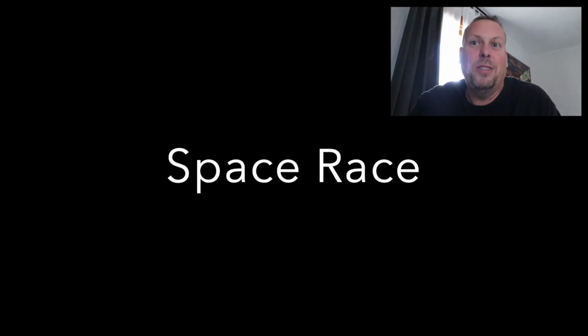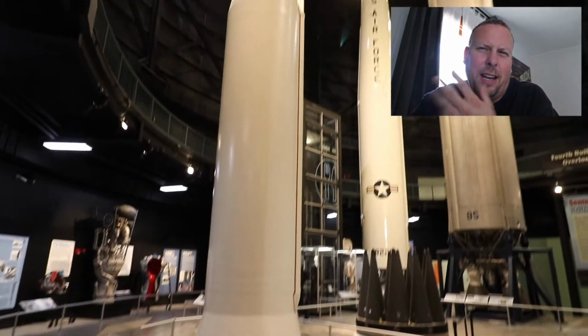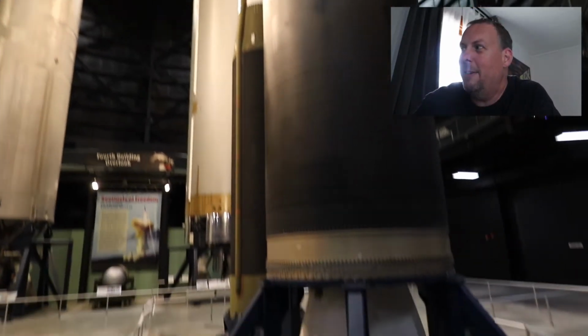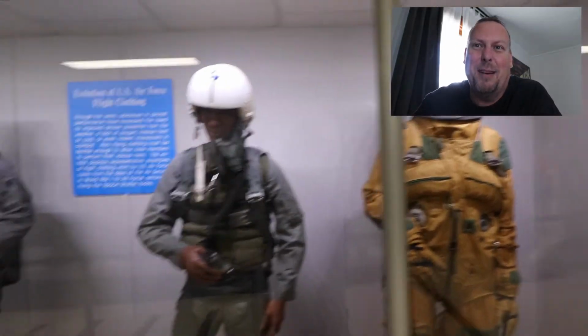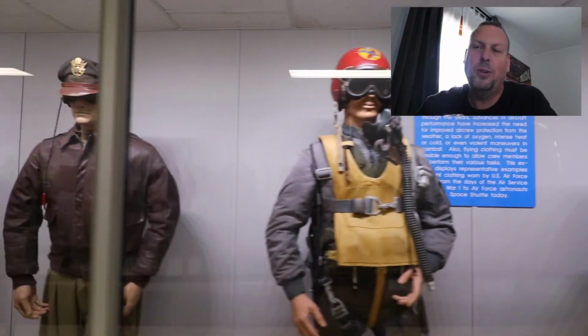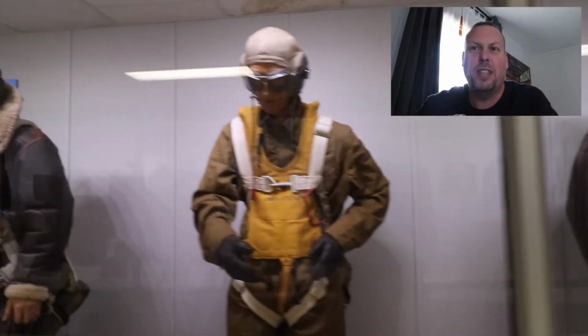And then later you go into the actual space race. It goes from the 60s, and I think they have up to the Challenger. They have some of the ICBMs, which I was just shocked by. Obviously it's just a frame of the ICBM, but they actually have some. They have the cockpit of Apollo 13 you can climb into, so take your picture in there. And they have some of the astronaut suits that they used, so that's really cool.